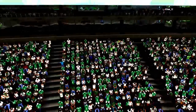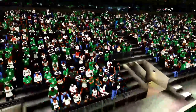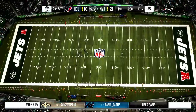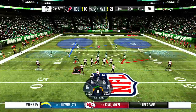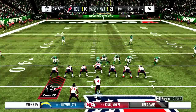Back now here on EA Sports. It's Texans football, but they trail here as we get started in the fourth quarter. Don't need it all back at once, but you figure they're going to need something here. 17 yards to go on second down.